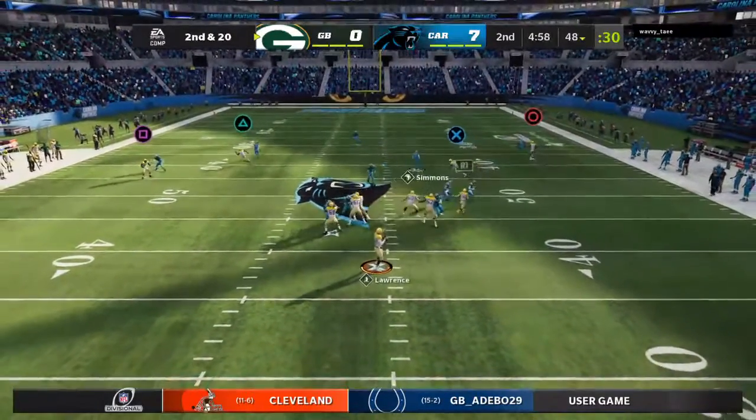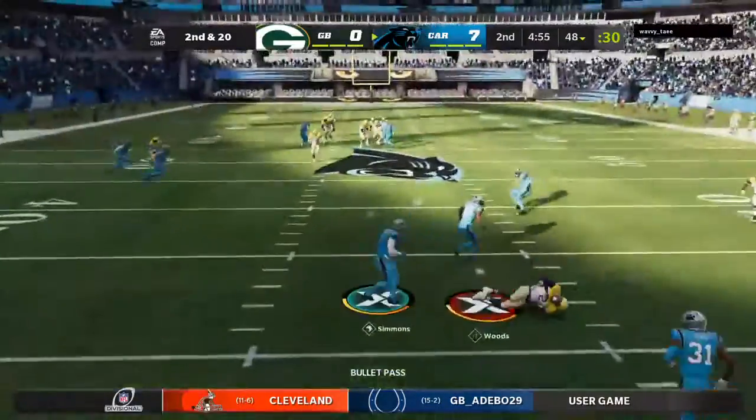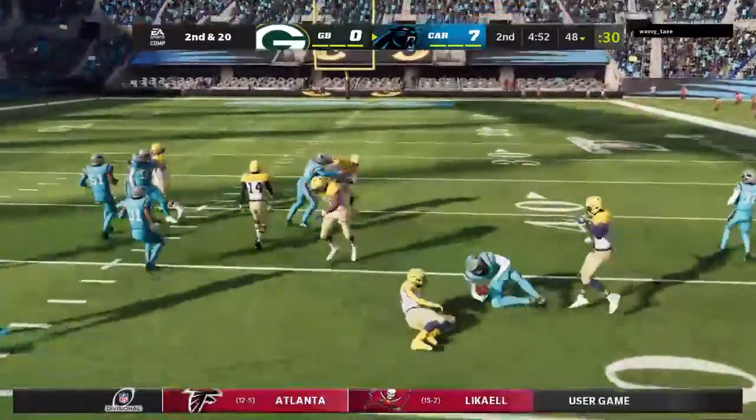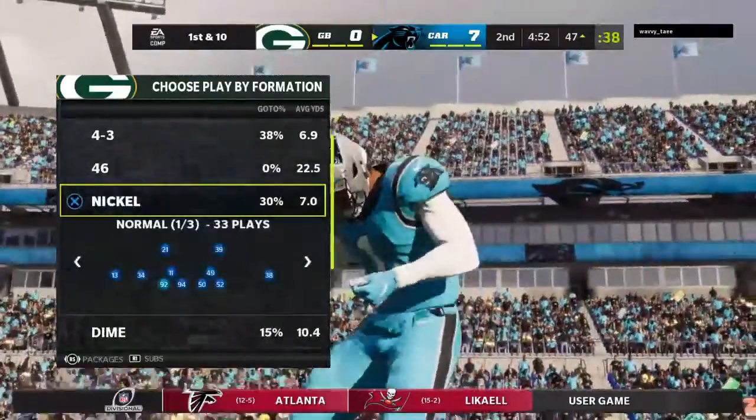Throwing on 2nd and long. Lawrence. Look at this time for Woods, and it's intercepted. Isaiah Simmons picking it off. And he'll return this ball across midfield to the 47-yard line.